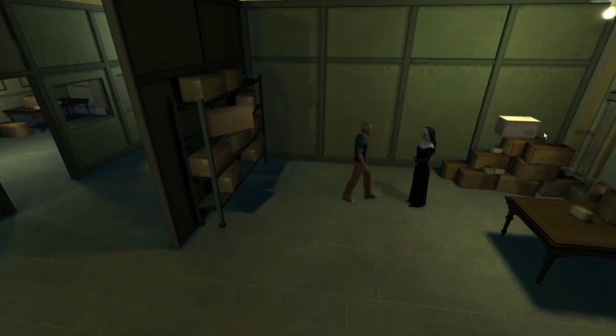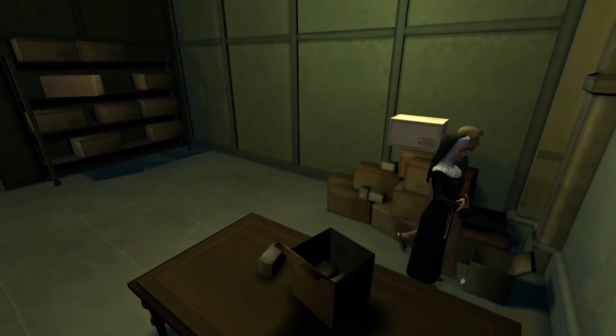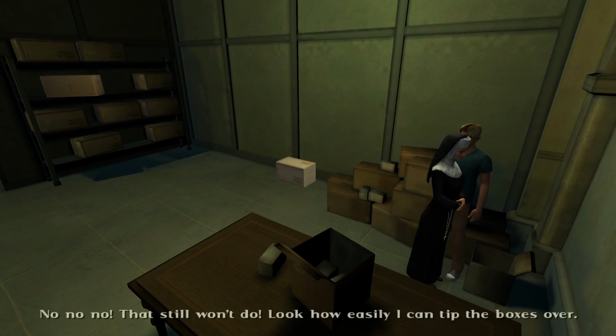Right, let's see if we can do anything with that while she's distracted by the crate, which has again been put back in the wrong place. Tut, tut, tut. It's going to be a fail. No, that still won't do. Look how easily I can tip the boxes over.